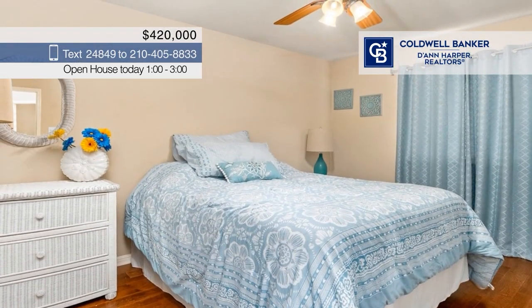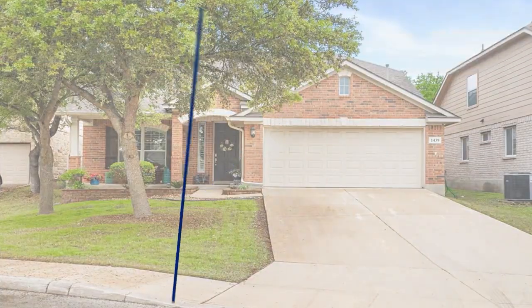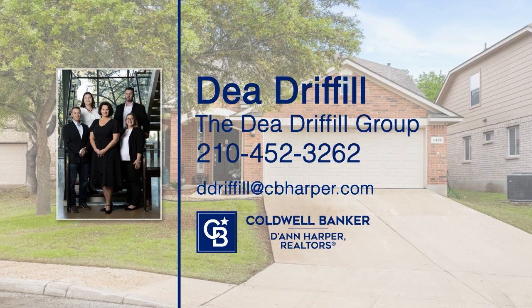There are three bedrooms and 2.5 baths, plus a versatile media room or loft area for extra entertaining space. The lovely backyard is a private retreat with beautiful landscaping and a large deck. Call D. Driffel of the D. Driffel Group.